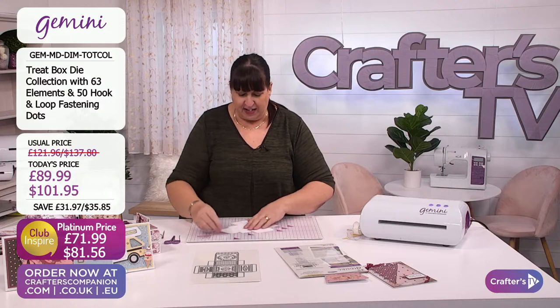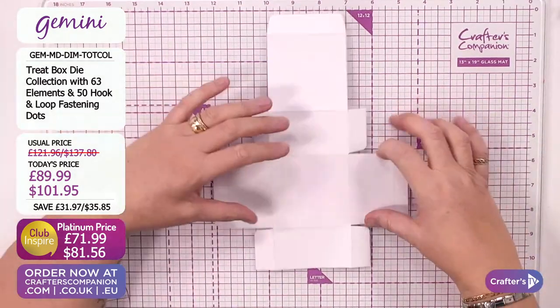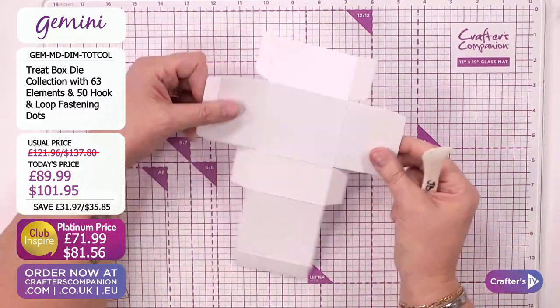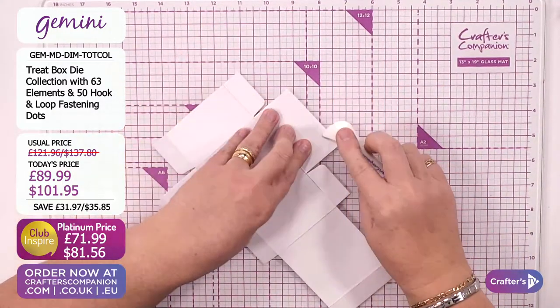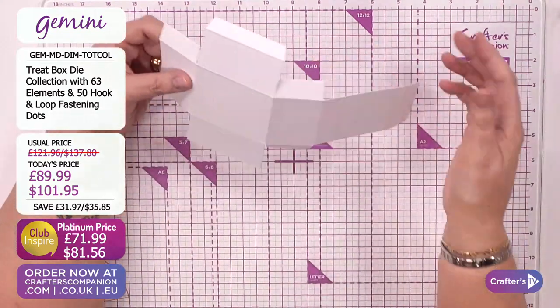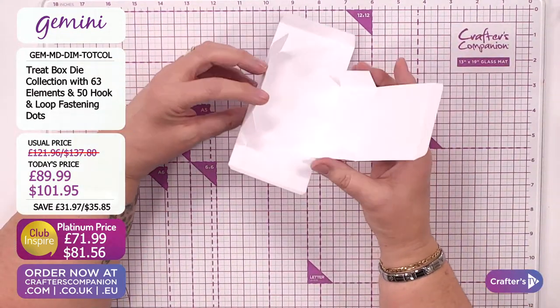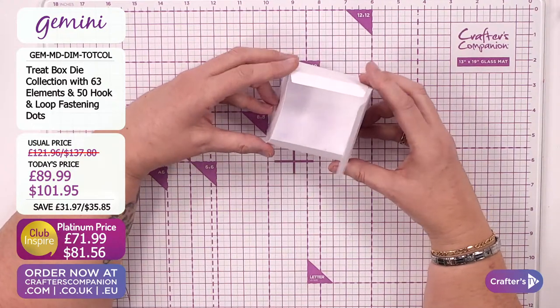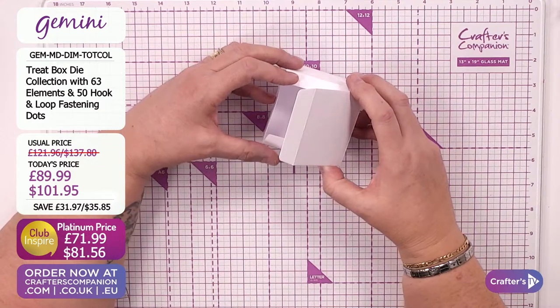So you can see there where we've got that detail. Oh, I've just missed the edge. We just need those ones which are going to create the tabs on that bit. So here we go. You can see when we bring this together now, the sides of our box are going to stick to the tabs. We've got these pieces that are going to fold inside.